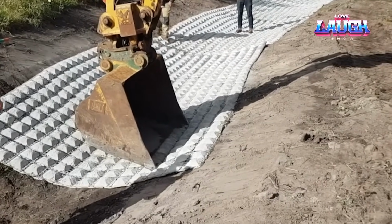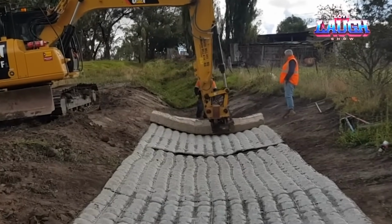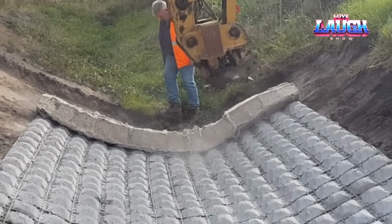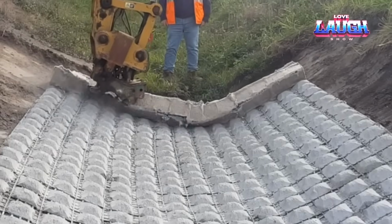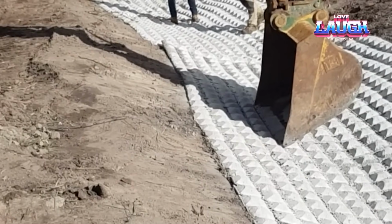1 truckload of such mats is equal to 20 truckloads of rocks. In comparison to solutions crafted from monolithic concrete, the work will progress 20 times faster. Additionally, the mats are 3/4 recycled. Hence, it also earns high marks in the environmental sustainability category.